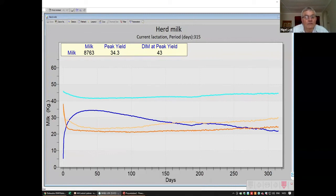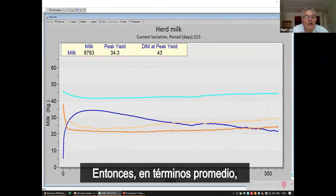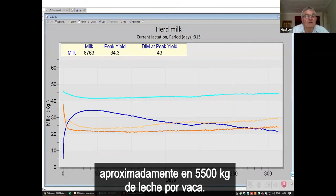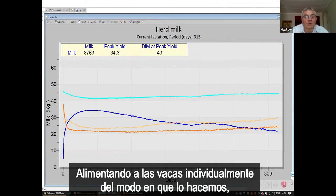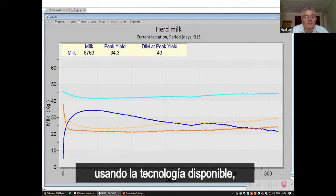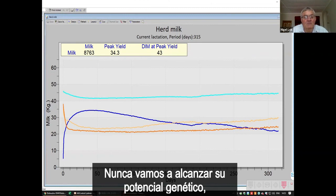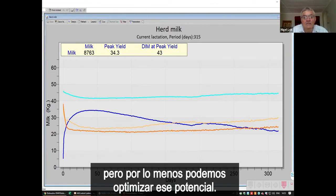So in terms of averages, most pasture herds will be sitting on about 5,500 kilos of milk. So by feeding cows individually the way we do and using the technology available, we are able to maximize output as far as we can on the cows. We can never meet the genetic potential of these cows, but we can at least optimize it.